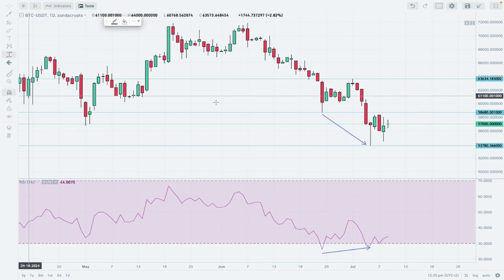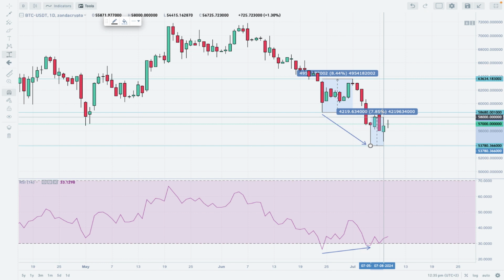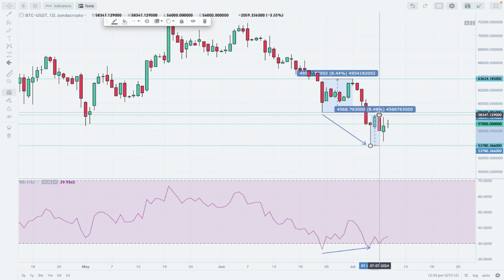Let me just show you guys how to do it. This is the last technical correction. This technical correction was 8.4%. So we need to do at least 8.4% in order to see any kind of a movement to the upside being considered as a bullish. So the last one was 0.49.